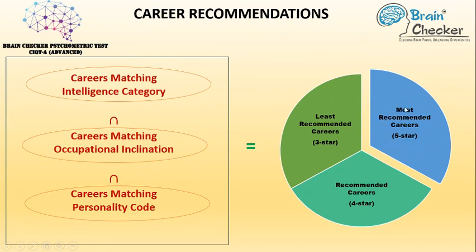So these are the most recommended careers. If a student pursues these careers, they will be highly successful as well as fully satisfied. In these careers, they will be very successful, but may not be very satisfied. Here they will be successful and may not be at all satisfied, so they will keep changing their jobs. So if a student pursues the 5-star career recommended by the Brain Checker psychometric test, that is the ideal career where he will be successful as well as fully satisfied.